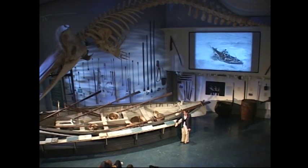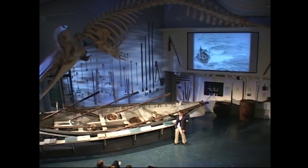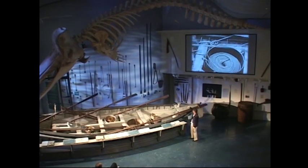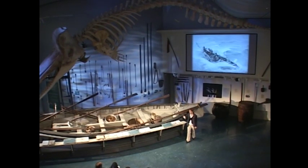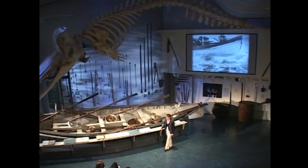The bow of the boat will dip down. Water will pour in. You're going to be bailing it out. You want to stay away from the center of the boat, because that's where all this line is whizzing around. You need to keep the loggerhead wet, all the rope wet, so that it doesn't catch on fire. And you're just going to hold on until the whale tires itself out. And that's when you're actually going to do the killing.